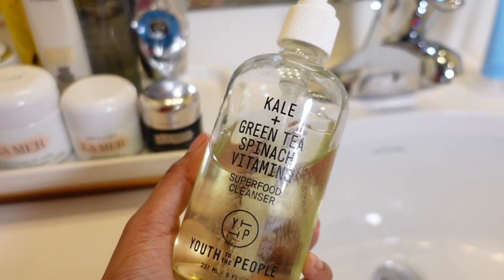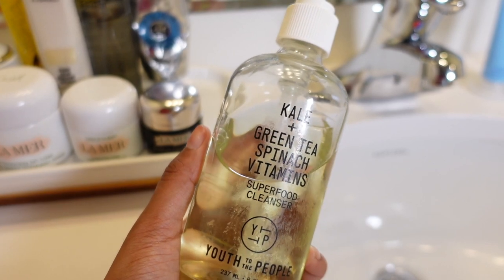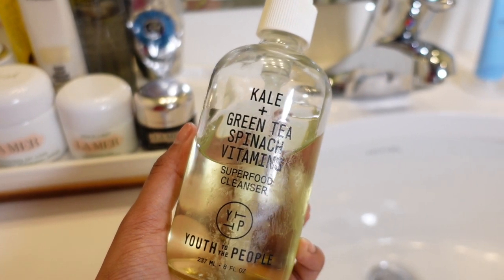So it is 7 a.m. right now. I'm starting off the day. I just showered and blow dried my hair. I washed my face with the kale, green tea, spinach, vitamins, superfood cleanser. I love this stuff. As you guys can see, I'm almost halfway through. I'm gonna go ahead and apply the Crest Whitening Emulsions.